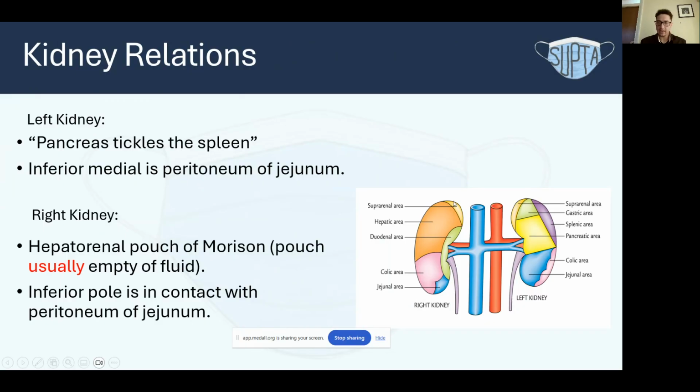Now, of course, on the right kidney, we also have the suprarenal area because of the suprarenal gland. And also on the inferior aspect, we're going to have the intestines as well, just like on the left kidney. So it's pretty much similar otherwise, except that the liver sits on the right side.